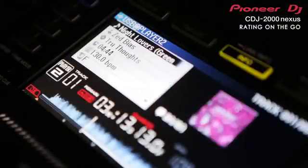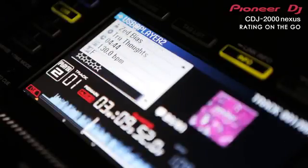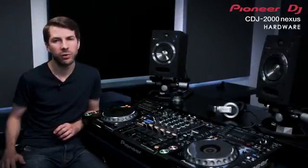And finally, tracks can be given a star rating as they are being played, so you can always remember which ones go down well with our new rating on the go system. The CDJ 2000 hardware has proven its toughness, but there's always room for improvement.